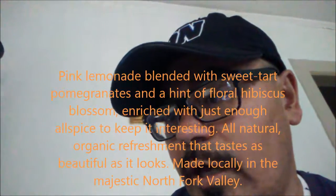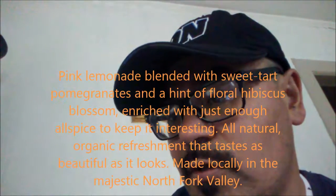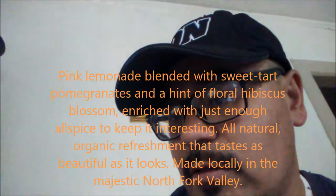filtered water, organic lemonade, lemon juice, organic pomegranates, organic cane sugar, organic lemons, organic apple juice, organic hibiscus, organic old spice, and natural flavors, which means basically some kind of flavoring.